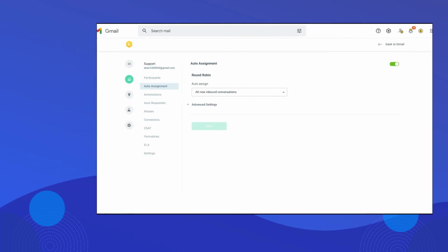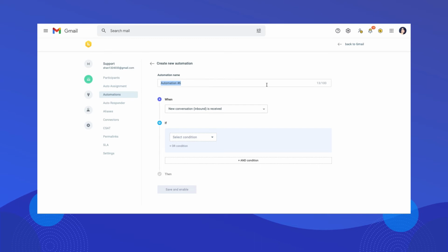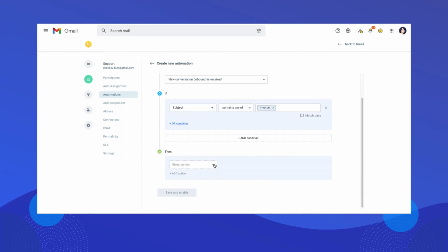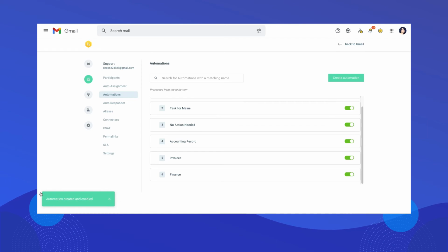And that's not all. Let's say every time an email with the term invoice in the subject line arrives in your inbox, you want it to be automatically tagged as finance and have it assigned to a member of the finance team. All you have to do is add those conditions in and sit back and relax as your shared inbox does your job for you.